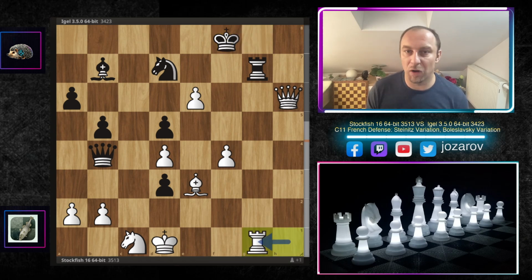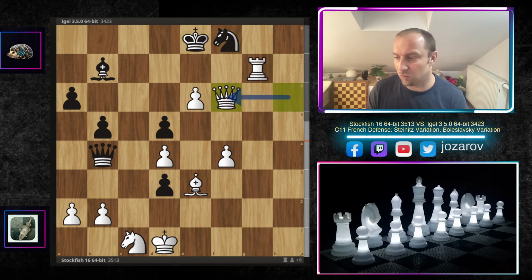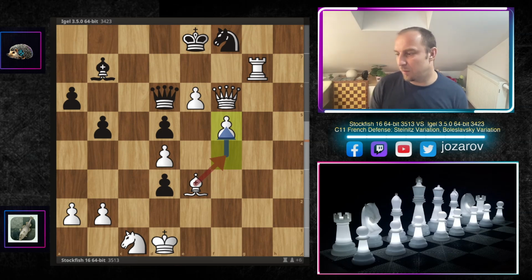Now a rook to g1 is going to happen. All of the squares are taken, so this is game over here for sure. Really, really crazy position by Stockfish 16. You can try to escape, but now we pick up this one, you try this one, then we push the pawn further. Look at this, we have here a really beautiful attacking flow.